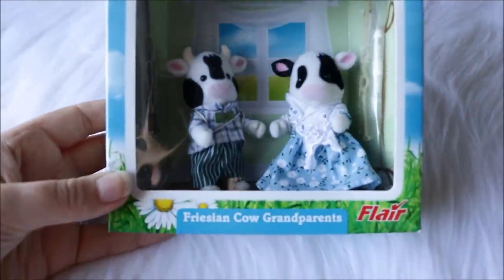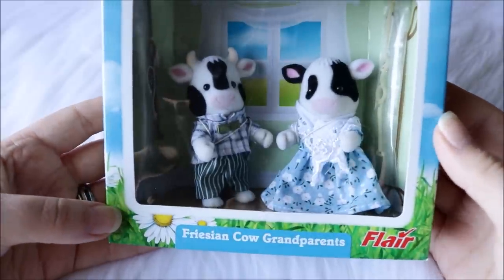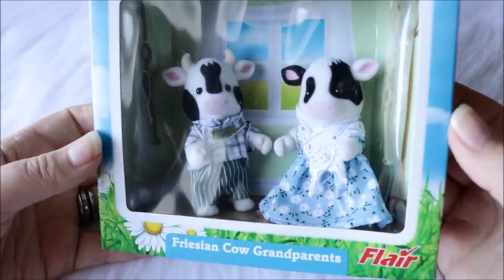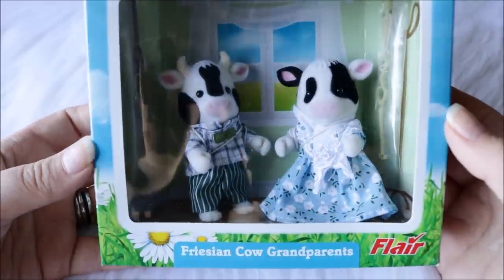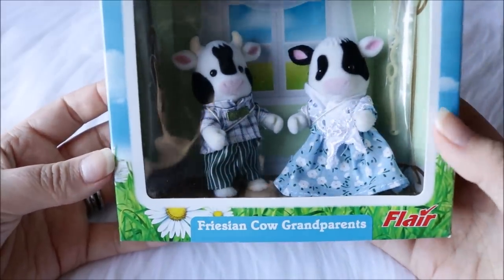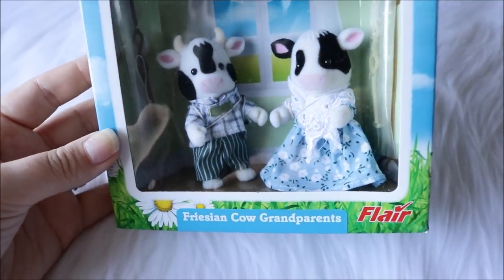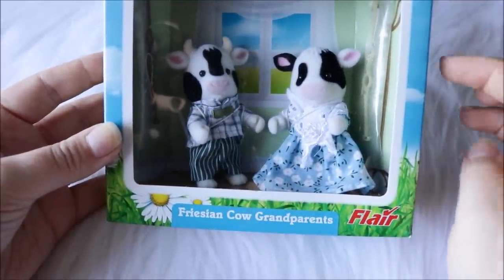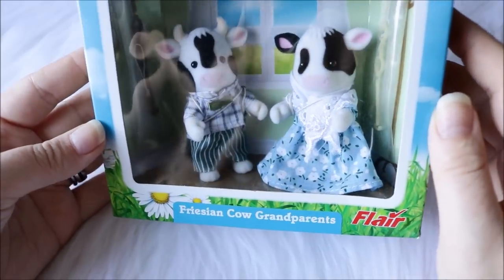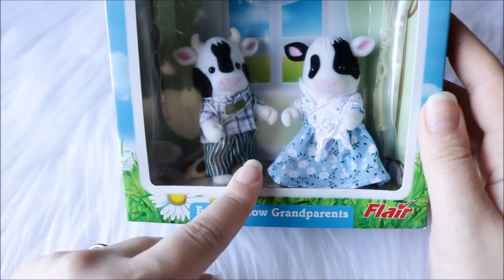Another thing I got is this Fraser, I'm not sure how you say it, cow parents. I think it's a semi-older, not super old set. And this one was $19.99. Yeah, $19.99. I just had to check my receipt. Again, you can't buy these in their web shop, but if you go there, you can buy them. I know they're on eBay, but they're a bit pricier there, so I was super happy to find these. I do have the family pack and some of the babies, and it's just really, really cute. And I love their blue clothes. So I got this one. Awesome. I really like it.